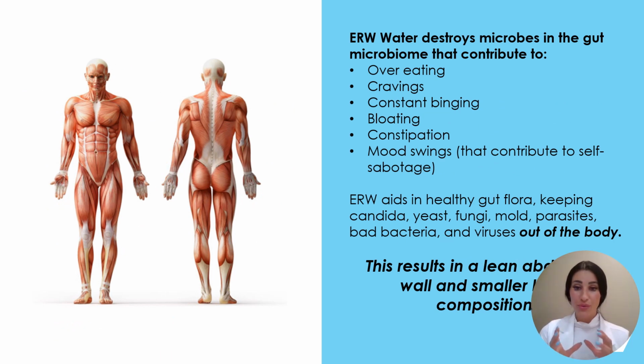So water plays a huge role in your microbiome. Tap water is full of chlorine, it's highly positively charged, and it has other contaminants, which destroy your microbiome, your probiotics, everything, and it actually causes dysbiosis, so too many bad pathogens and not enough good. If you have too many bad pathogens like fungus, virus, candida, mold, parasites, bacteria, etc., you're going to have different cravings. When those bad pathogens are thriving, you're going to have mood swings, cravings, and aches and pains.